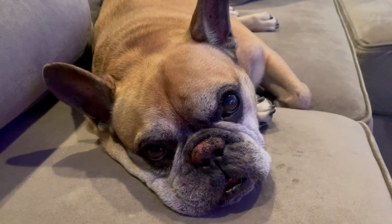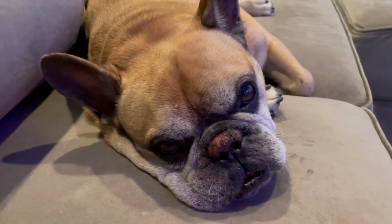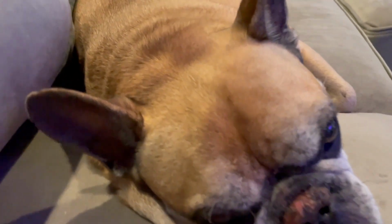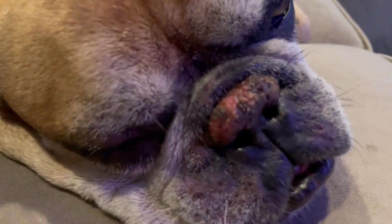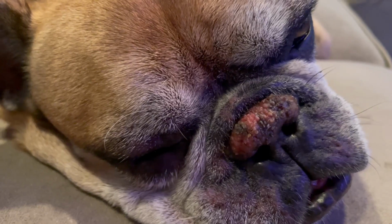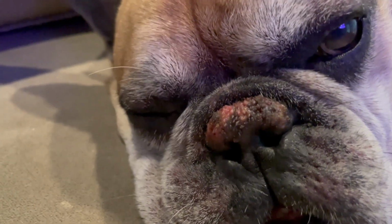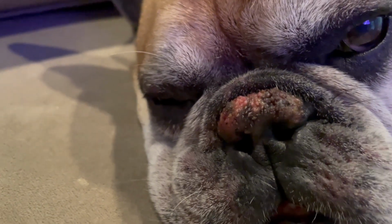Alright, a quick update on Ted's nose progress. We've been using vitamin E twice a day on his nose for a little over 2 weeks now, and I'm kind of feeling a little mixed about it. Like, there's definitely some parts of the nose that are getting black again and healing.